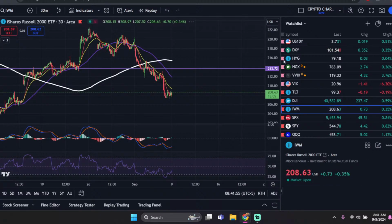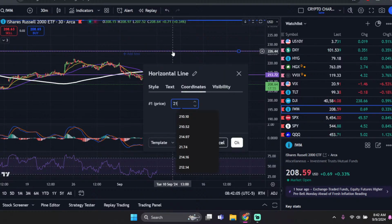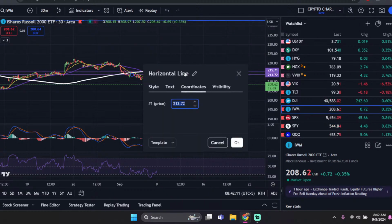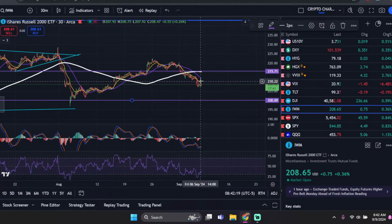I got to update these levels. If you want the levels for IWM, I'm going to update them real quick. Let's get those levels on there. So for IWM, you have 215.71 up there. And then the downside for IWM is 200.09. Okay, 200.09. So still a pretty big, decent size range. So you can see how you would want to head lower.